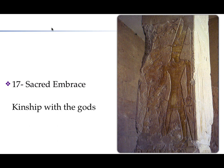When you meet the god, you do a sacred embrace, which is done here. You can see the god Amun-Re here. He's got the Ankh, symbol of life, which he's going to give the king eternal life. This is a funerary scene. Here is the king who is embracing the god. He's giving him a big hug, right?